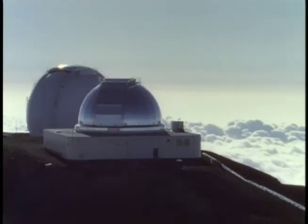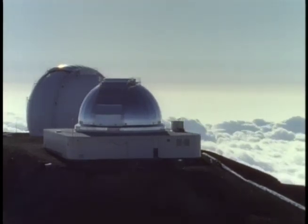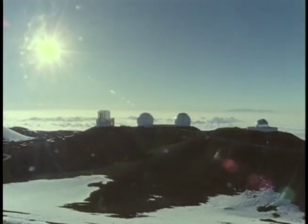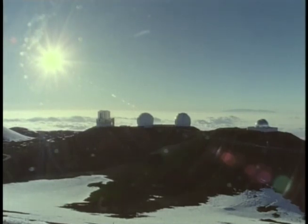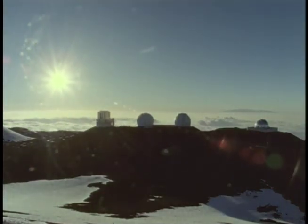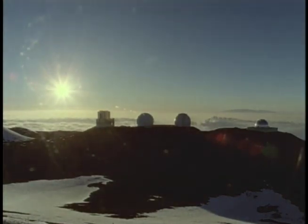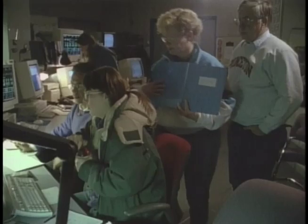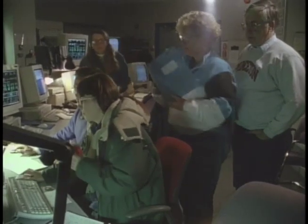On Hawaii's Mauna Kea volcano is one of the largest and most sophisticated telescopes on Earth, the Keck Observatory. Tonight, a group of astronomers has come to pinpoint the most distant galaxies in the deep field. It'll be 5 minutes. Okay. Sandy Faber leads the team.